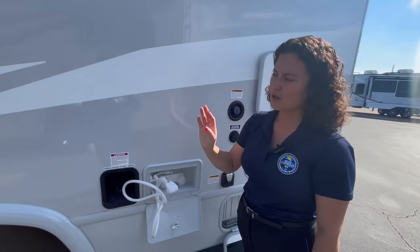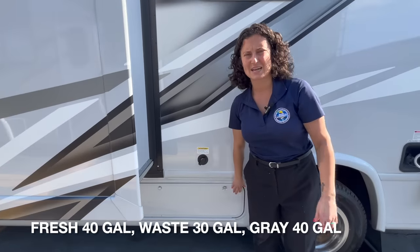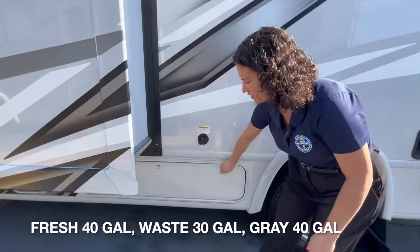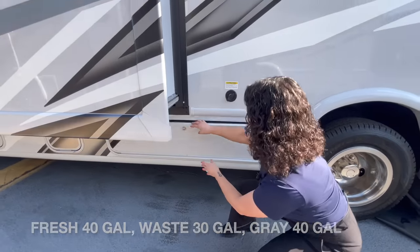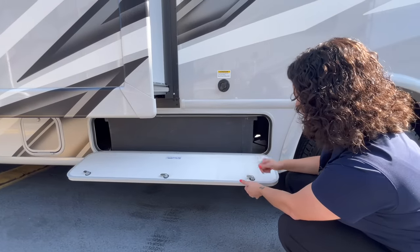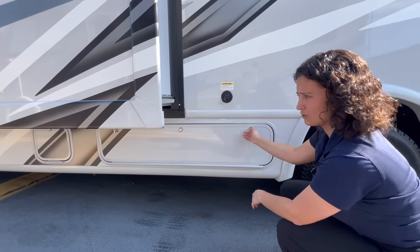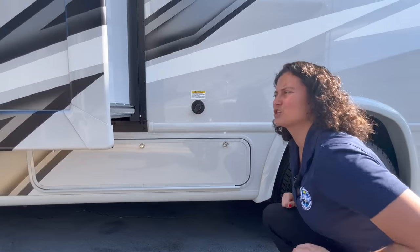And then this is just the back of your freshwater tank. I'll put the tank sizes down below. I'm trying to figure out why this access panel is here, because I don't see any drains, any way to get to it. I'm not sure if it's a maintenance panel, but comment down below if you're more clear on that. You do have the tank flush valve right here, so you have a black tank flush if you need it.